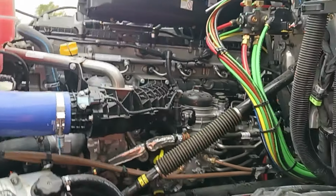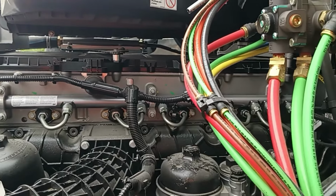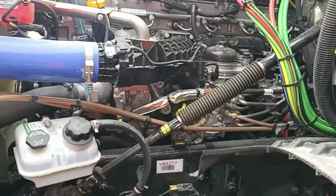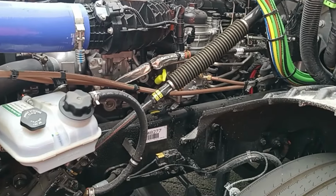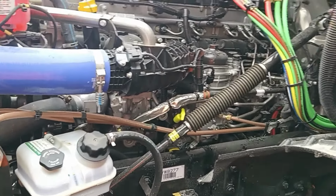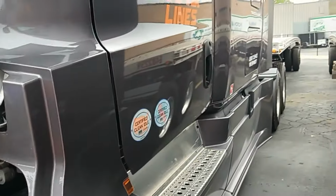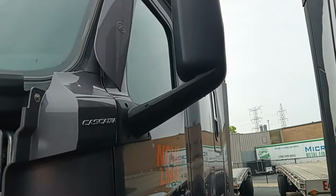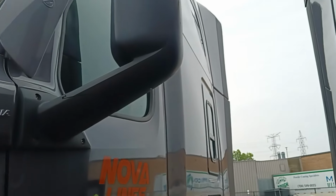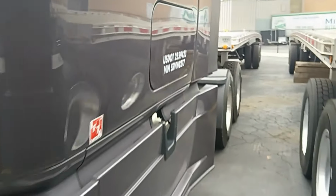I think this is a DD15. Let me see. Yeah, I think this is a DD15. I'm gonna check it, make sure. Everything is pretty good right here. I'm gonna show you guys the exterior of the truck first. I checked it yesterday to make sure there's no damage, because they gave us like a paper and we'll check to make sure everything is all set.